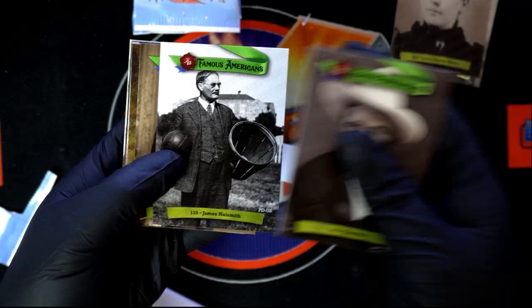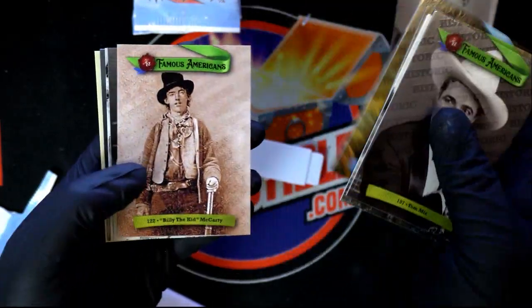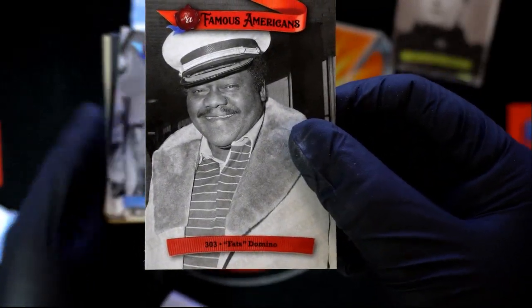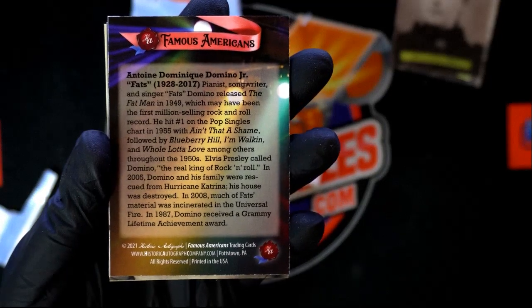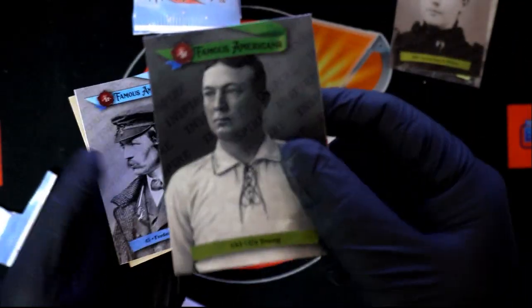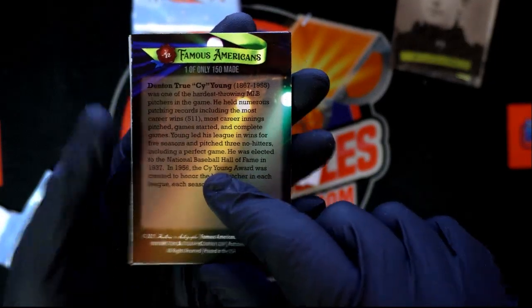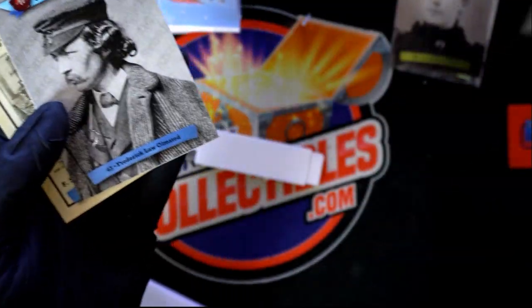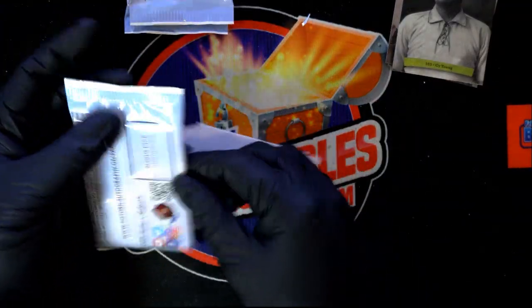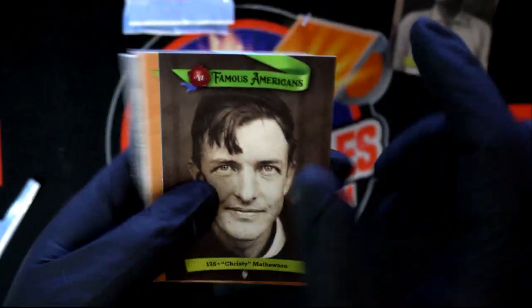Some nice stuff. We've seen film cell relics so far. Every single box has had a hit. Songwriter. Not that kind of hit. Not like a song type hit. Every box has had a relic or film cell or one of the employee picks insert, which is rare. And we'll see what we get. Maybe we get an autograph this time.